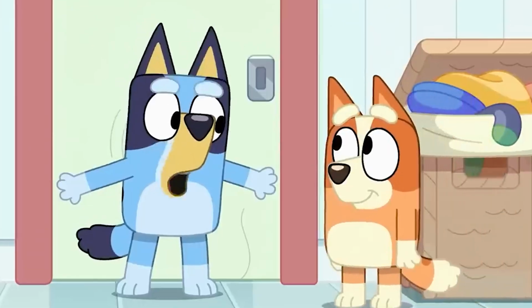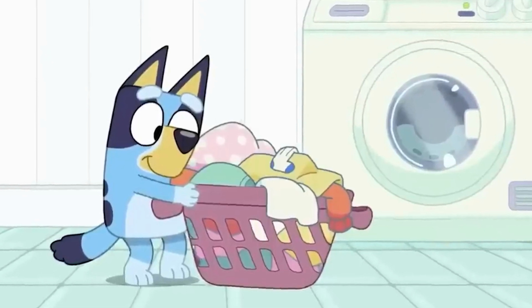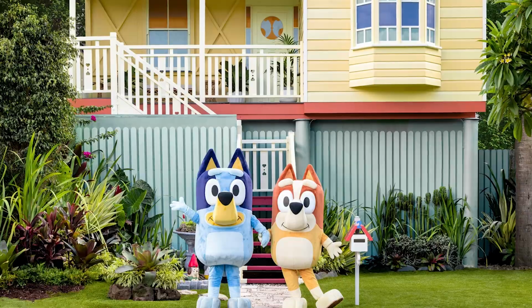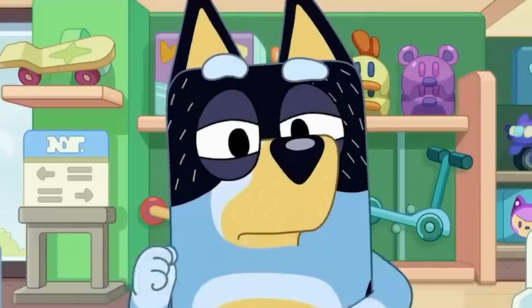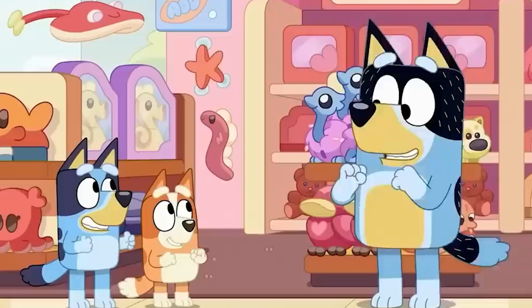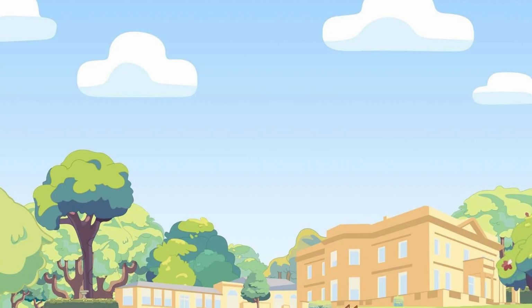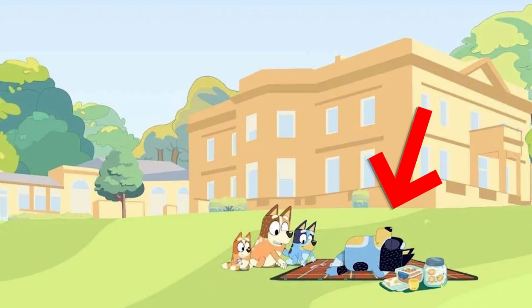While we may never solve the laundry conundrum, it's a smart trick by the show's creators. It makes the Healer's world feel more real and relatable. Even in a cartoon about talking dogs, small details like this help viewers connect with the characters. Next time you watch Bluey, pay attention to the background. You might catch more blink and you'll miss details.